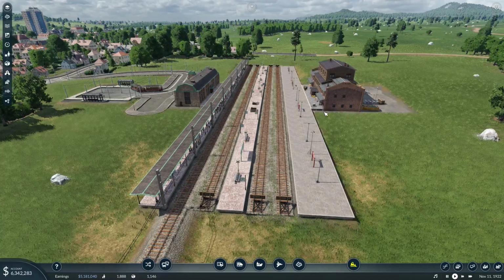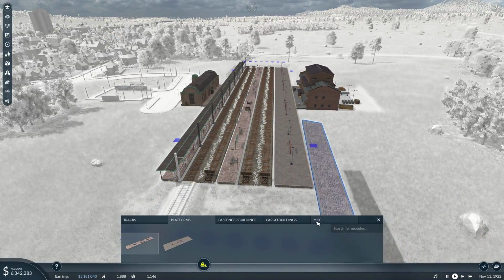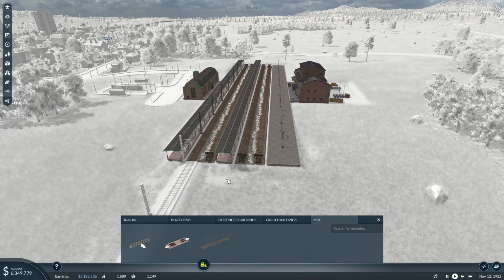You know what? We're not cruel. We're not mean to our lovely people who like to ride our platform, so we're going to throw down a bit of a platform roof here. There we go, so they don't have to wait in the rain. Beautiful. Oh, this is so cool.